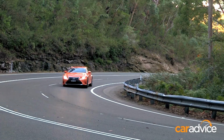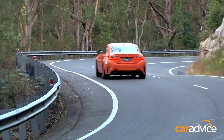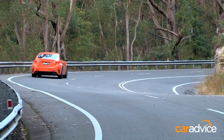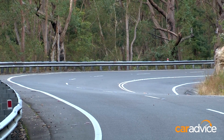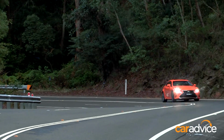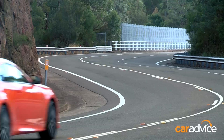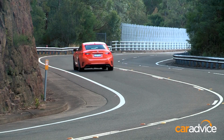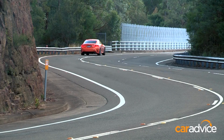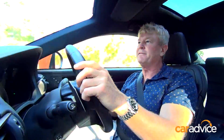All those systems combine to transform this luxury coupe into something you can properly enjoy in the twisty stuff, just like this. There's next to no body roll, and with 4-wheel steer, it feels composed, even chuckable. Yes, there's that much grip. I like the steering too, there's plenty of meat to it and it's quick and responsive, making for good headway through the really tight stuff.